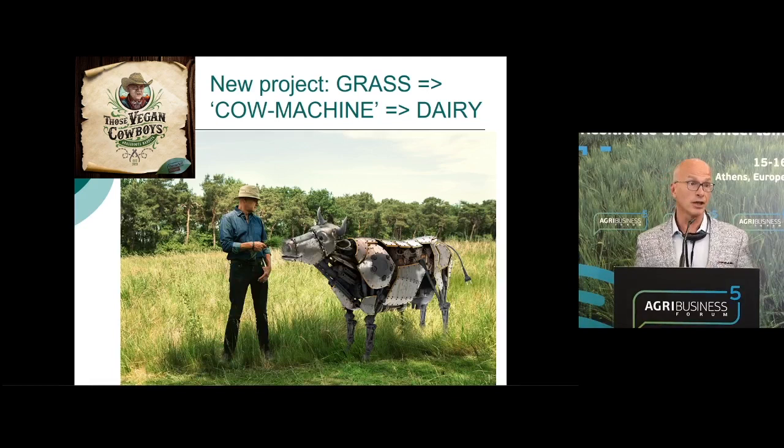He started a new entity, Vegan Cowboys, making a cow machine, and his mindset is: put grass into a machine and make direct dairy and cheese of it. He started 2 years ago, and he said, I have a 1% chance of being successful, and now, 2 years further, he says maybe it's already 5% or 10%, so I'm gaining.